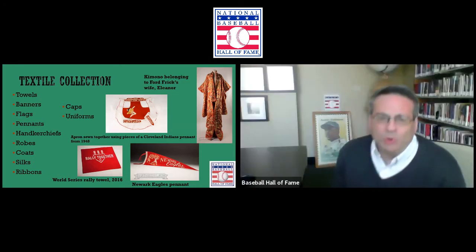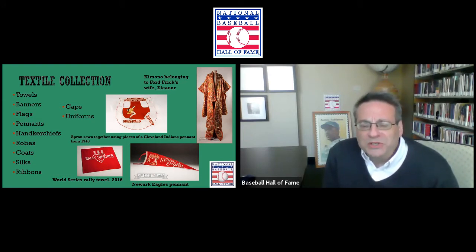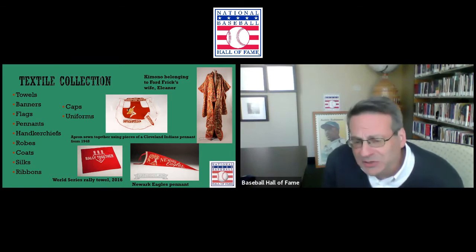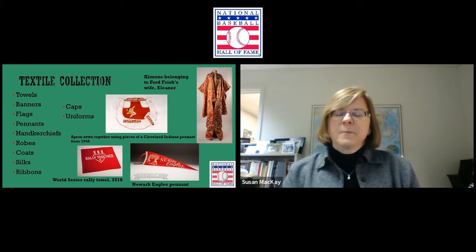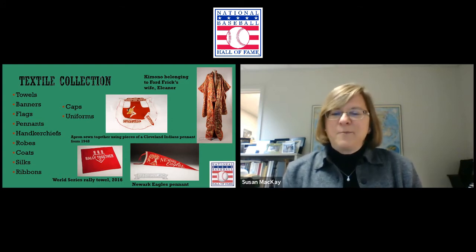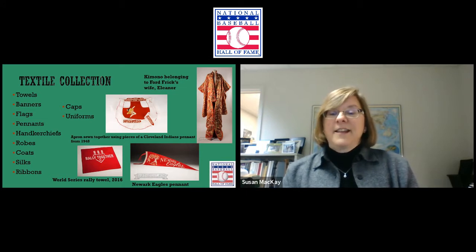So you've got some great visuals here. Let's tackle each one of these. We'll start on the bottom right, and then we'll kind of go clockwise from there. We start with a banner. I'm assuming that's from the Negro Leagues, Newark Eagles. Tell us about that. Well, it's a Newark Eagles pennant from the Negro Leagues, and pennants, of course, were given out, or you could purchase those at the games. And not just baseball, but all sports, all teams. Pennants just run the gamut and were very, very popular during that time period.